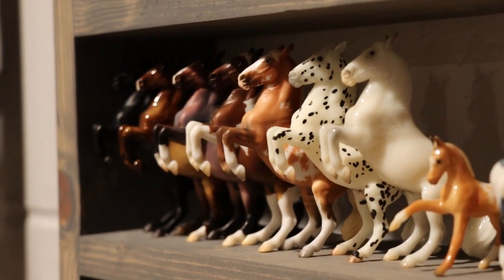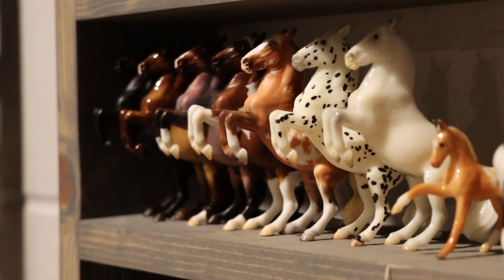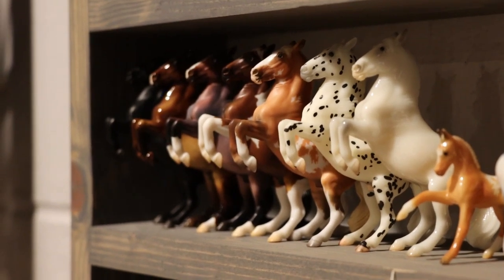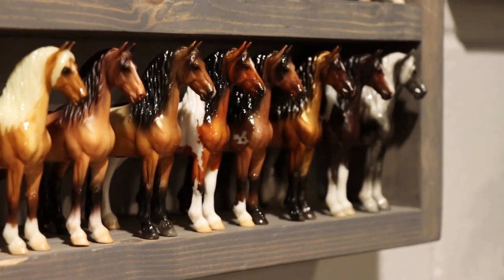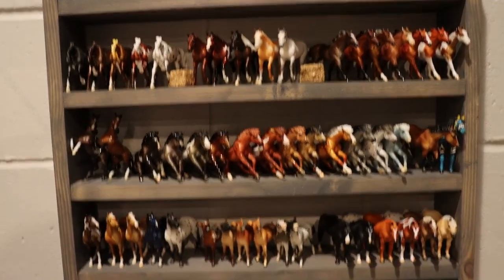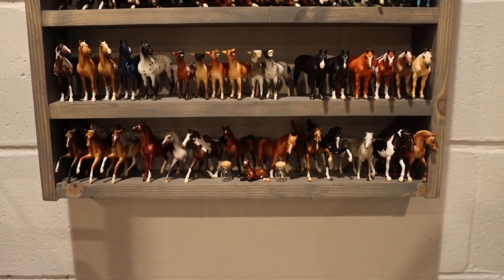He had to go out for a repair this year after being broken for the better part of 2 years, but he is back to his former glory now. And then we love a Django moment. Here they are. I love this mold. This bottom shelf here is mostly ponies and stock horses. And then the very bottom shelf are my light horses.